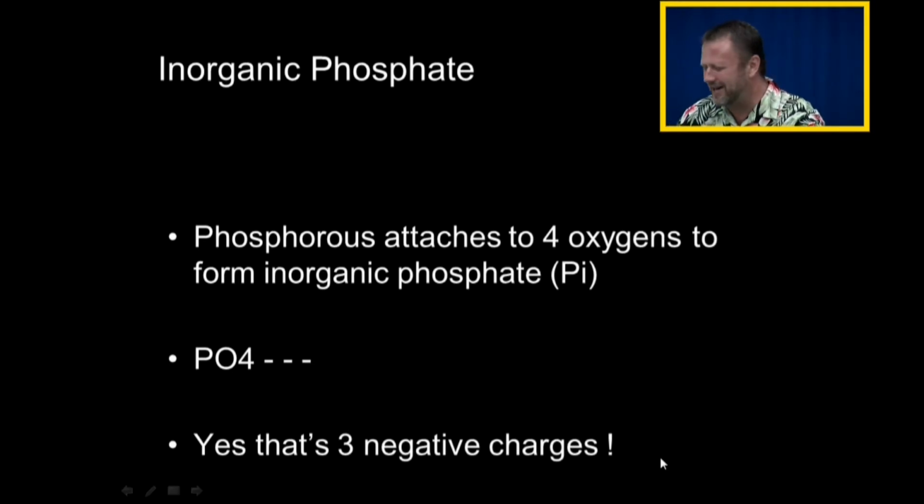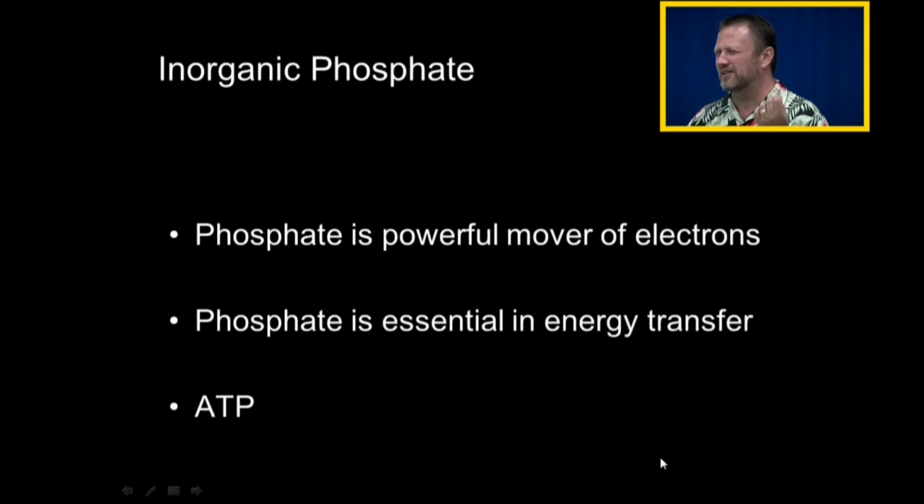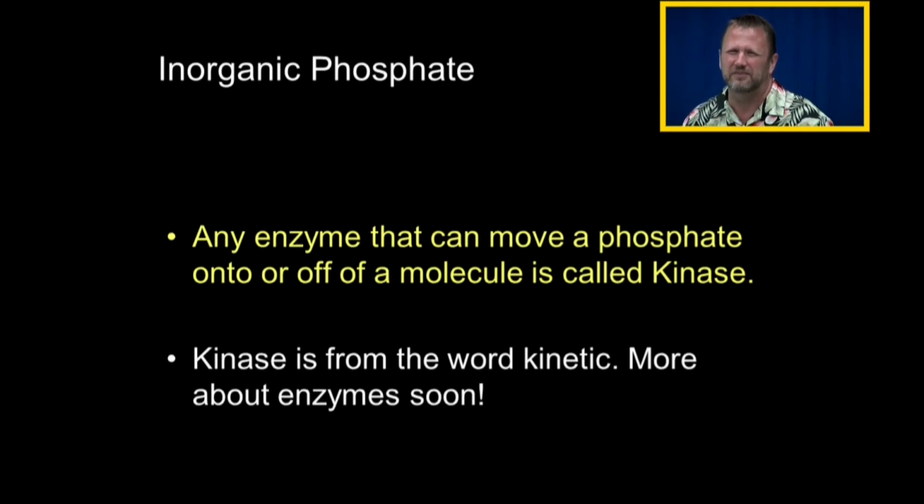PO4, yeah, 3 negative charges. Phosphate is a very powerful mover of electrons. Remember, moving electrons is about energy transfer. So phosphate is essential in energy transfer. Remember ATP, adenosine triphosphate? We'll talk about that next time if I can get a babysitter. Adenosine triphosphate, ATP, the energy currency for the cell, phosphate, all right?